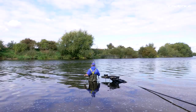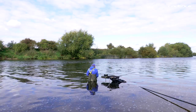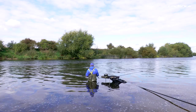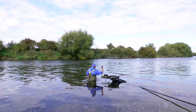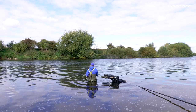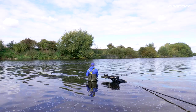whatever baits the fish are having. And what I've discovered over the last couple of years is fishing seed baits, hemp and tares and elderberries, sometimes wheat as well. You don't just get the small fish on there, the roach, but you can actually, the barbel and the chub, and even perch, they will take it as well.